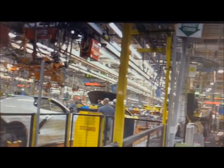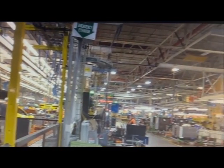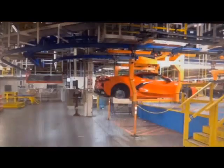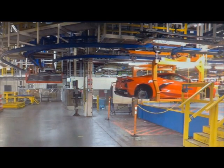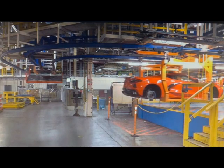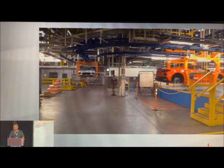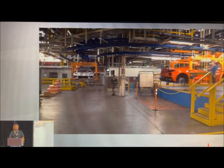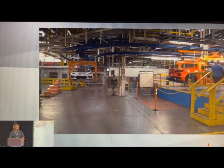Then they take you to the general assembly area, and here you can see the two sides of the conveyor. You'll move over to the end of the skillet, which is where the car is taken to this blue platform. And actually, there's been a lot of photographs in this little area, but the Corvette is becoming much more finished.